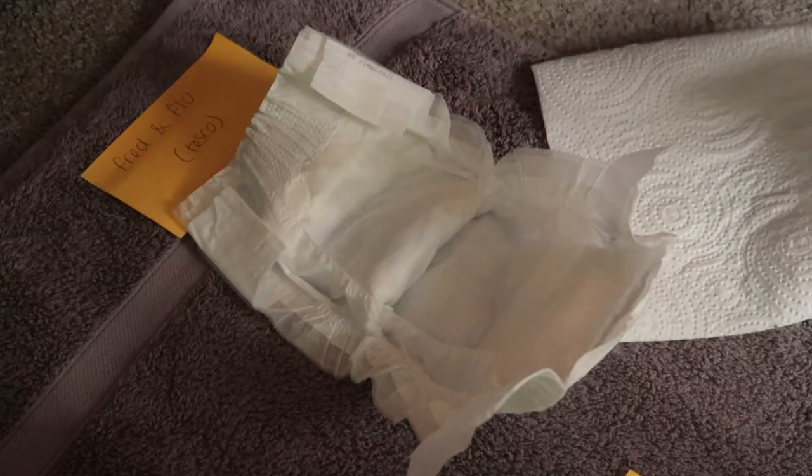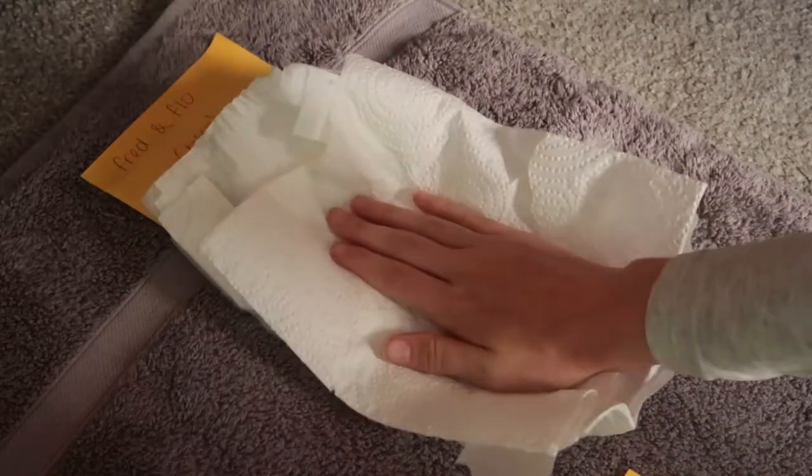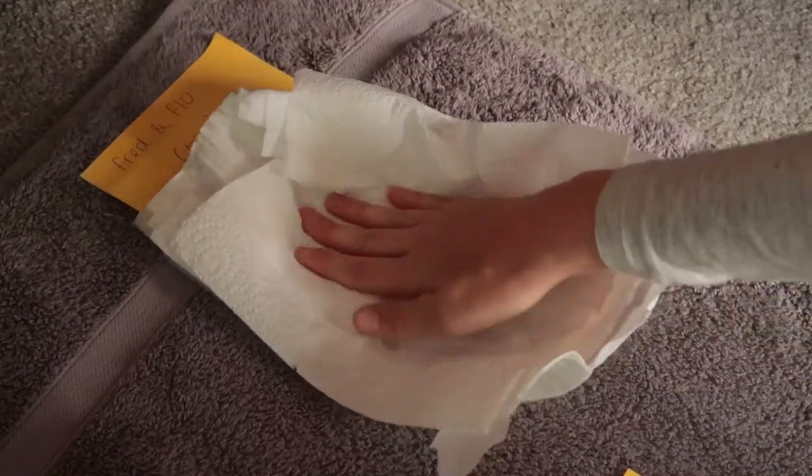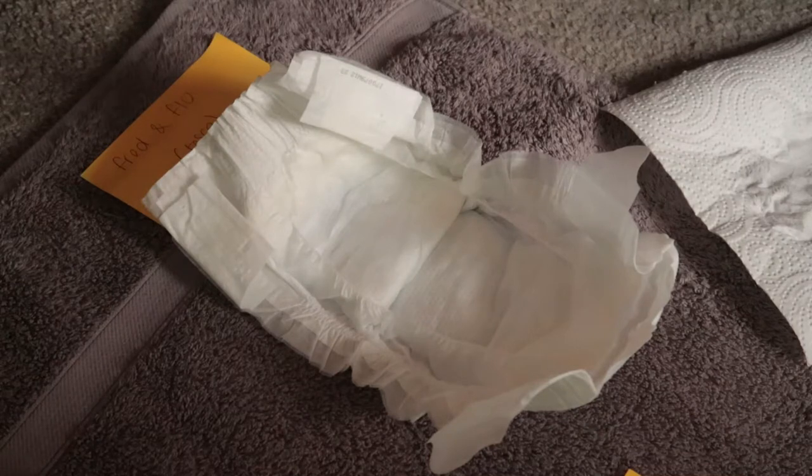So the 3 minutes is up for the Fred and Flo Tesco nappy. So we'll just see how that's done on the surface. Right, so after 3 minutes, my hand's absolutely soaked. The kitchen roll's absolutely soaked, if you can see. It's soaked, it'll probably tear. So the Fred and Flo is very wet on the surface still after 3 minutes, compared to obviously the dry one, that was the Mama Year one. So the Fred and Flo unfortunately doesn't hold anything by the looks of it.